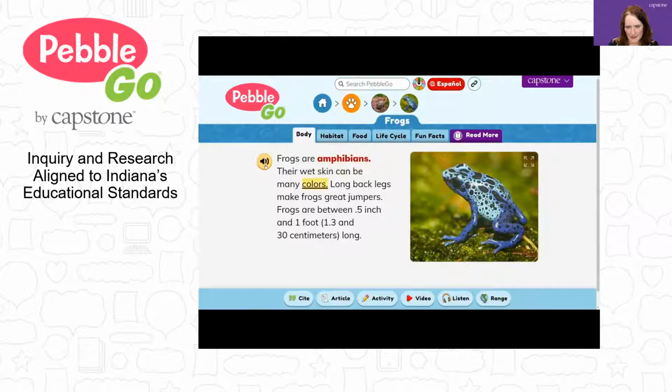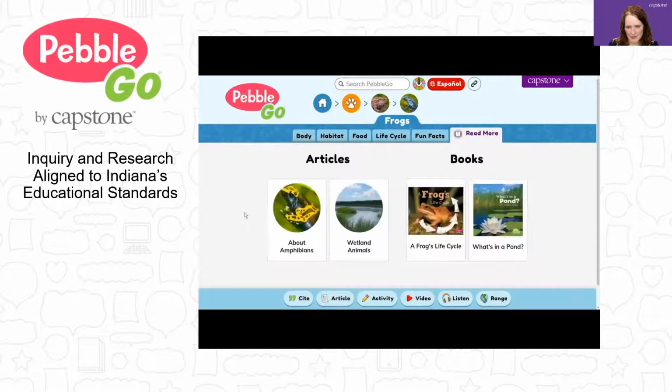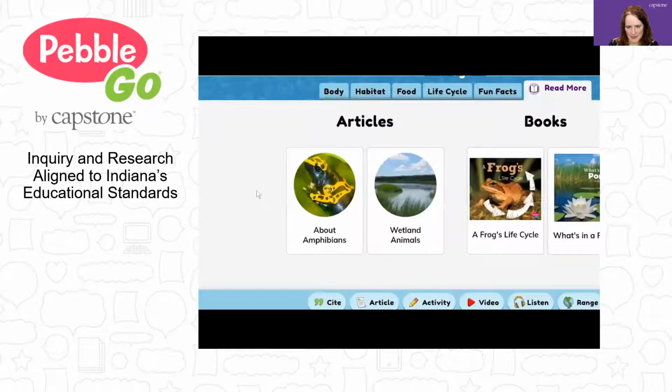Professional voice artists read at a slow and steady pace. Glossary words throughout the article are a different color, so kids know to click on them. The glossary words also have the audio and highlighting feature. Each article also suggests 2 related articles, so kids can continue learning about related topics. For example, the frogs article links to amphibians and wetland animals.